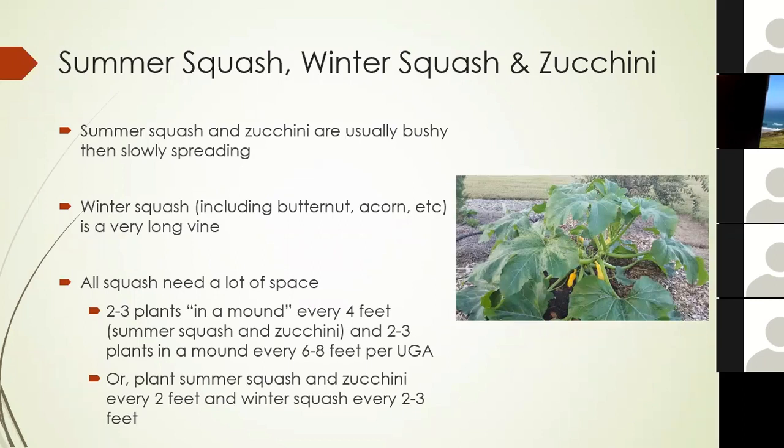Okay. So the squash family is large. I'm talking here summer squash, winter squash, zucchini, I guess pumpkins would fall more under melon. So let's just say squash. You either have a bushy plant or you have a vining plant. A lot of the summer squash and zucchini are bushy and then slowly spreading. There's a note on space there below.